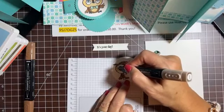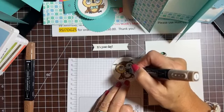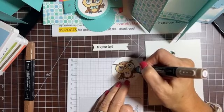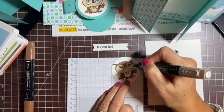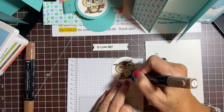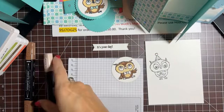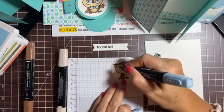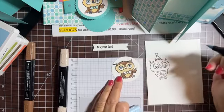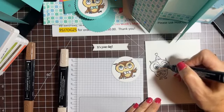All right, the brush tip helps me color a little bit faster, and I think I'm going to use that for this part. So I'm just filling in this part right here, and I'm going to use Balmy Blue on the eyes, just so it kind of matches our card and matches the paper. So I'll just use the light for that. And I think that's really pretty eyes. And as long as I have this out, I should start coloring this one too.